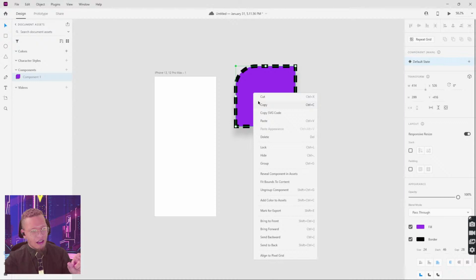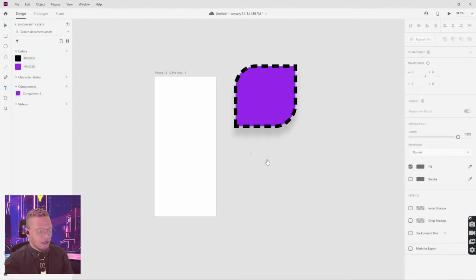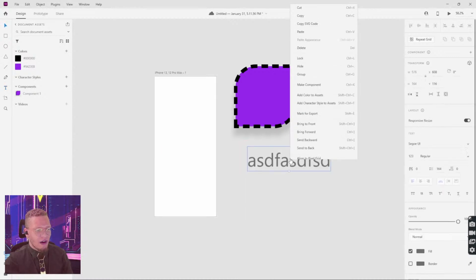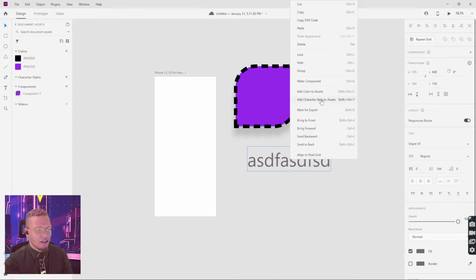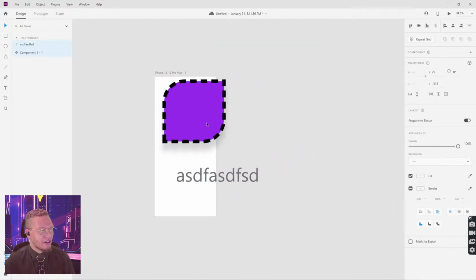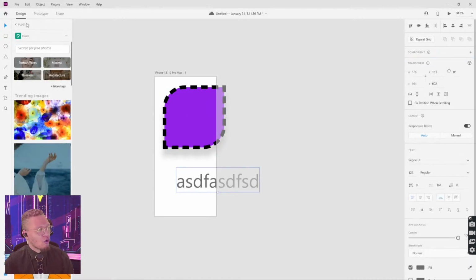If I wanted to save the color of its border and the color of the fill, I can go to Add Color to Assets, and voila! We have within our color palette, we have our black and we have our purple. And this happens as well if we have a particular font size and font type. If we wanted to add character style to assets, it populates here as well. And last thing, guys, we have our layers. Pretty self-explanatory. This is where everything, if it is on our artboard, populates. We have our component and we have our text. And of course we have our plugins.